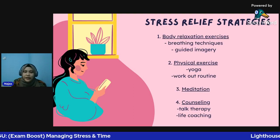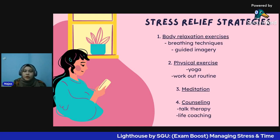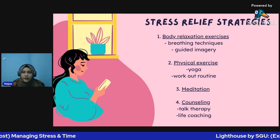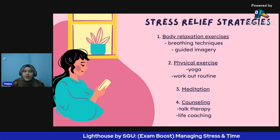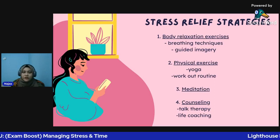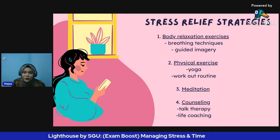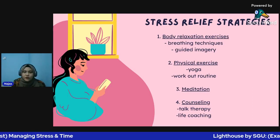And guided imagery. Guided imagery could also help us. For example, we still could practice the breathing technique and also guided imagery. So once we are in the relaxed position, we can imagine ourselves probably running through the beach. Or we could just imagine ourselves laying down on the grass. Or we could imagine ourselves playing with kittens. We could imagine ourselves anywhere we want, and have that moment, just a few moments, just for yourself. Imagine you can be anywhere you would like at the moment. And hopefully it can help release some of the stress you feel at the moment.